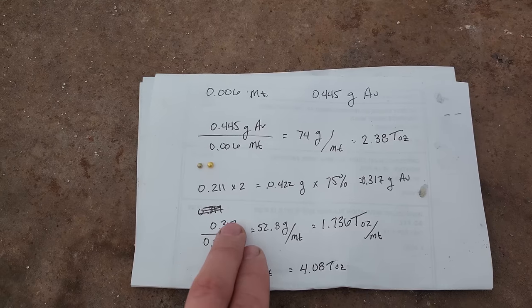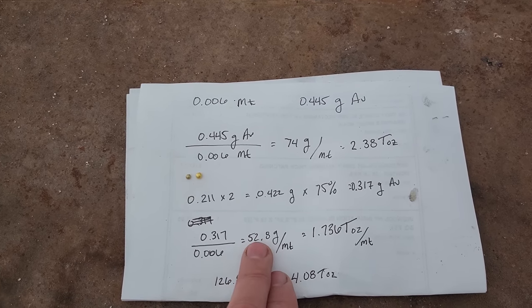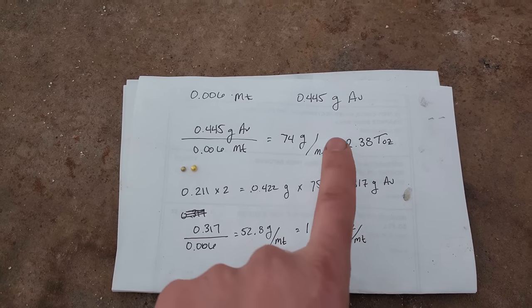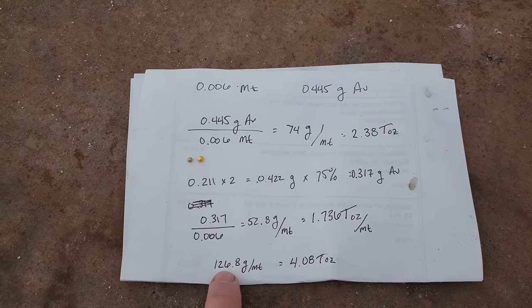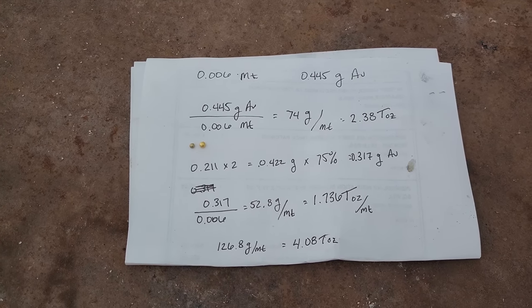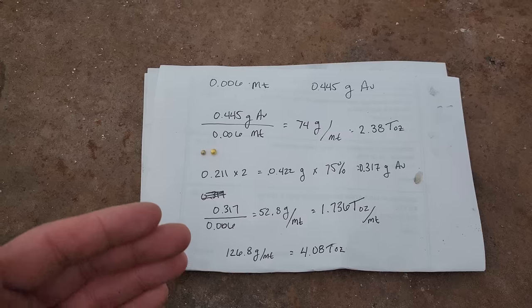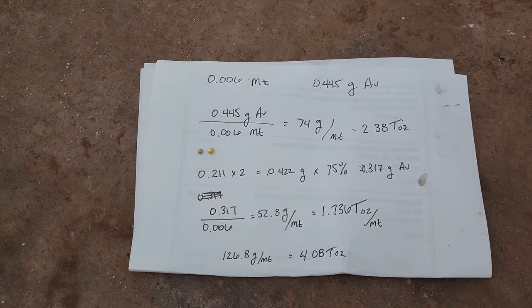When you figure out the grams per ton, there's an additional 52.8 grams per metric ton that I lost. That's 1.7 troy ounces. So when you add them all together, this number and this number, you end up with 126.8 grams per ton, or a little over 4 troy ounces per ton. So I don't know if I'm really happy that my ore is almost twice as rich as I thought it was, or if I'm really disappointed that I lost almost half the gold in my sample plan here.